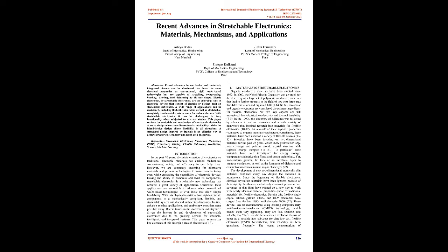A wide range of applications can be envisioned, including flesh-like biodevices as well as stretchable, completely conformable skin sensors for robotic devices. With stretchable electronics, it can be challenging to keep functionality when subjected to external strains. This paper reviews the materials and mechanism of stretchable electronics.